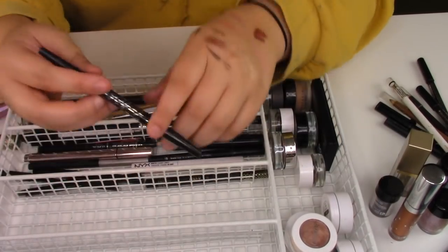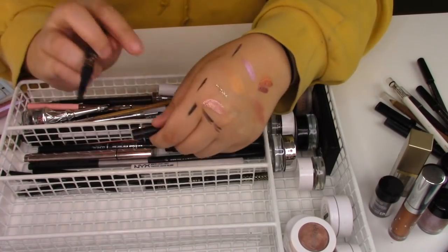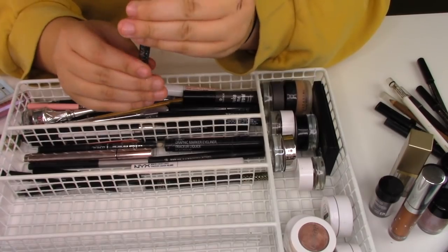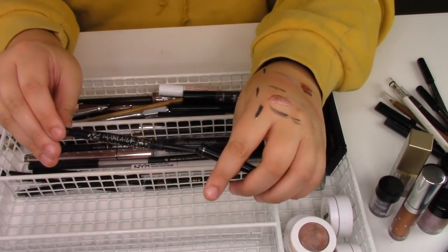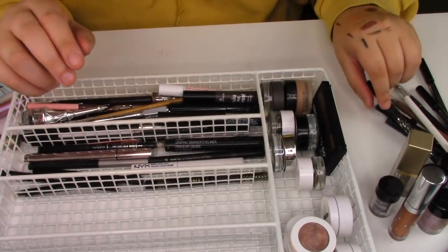The Tarte Maneater was one of my favorite eyeliners of all time. So good. It was such a good eyeliner. I really, really liked it. It was self-sharpening too, which I loved. I'd always open it and it would be really sharp because of the cap. But I used all of this. Like, this is completely gone now. There's only that little bit left. So we're going to get rid of it.